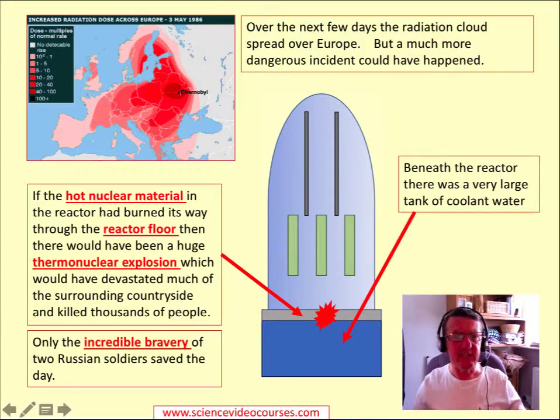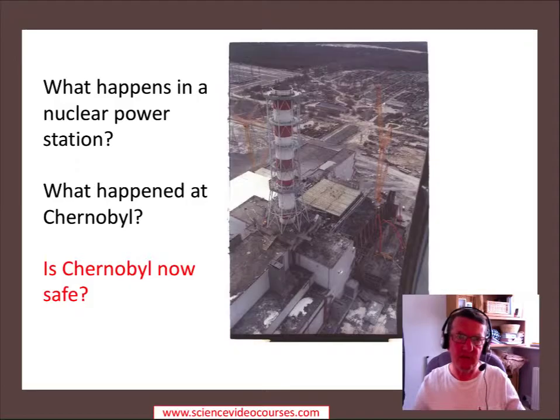They dived into this coolant water knowing it was going to eventually kill them. They opened the taps, releasing the water, so this thermonuclear explosion never happened. But if it hadn't been for those 2 Russian soldiers, it could have been far worse. So, is Chernobyl now safe?